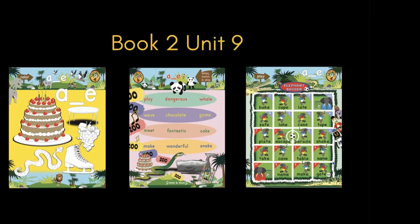The third page of the unit is another game. This is an example, a soccer game. The children, again, throw a dice and they move backwards and forwards. If they land on a player of their own team, they throw the dice again, and they read the words as they land on it.